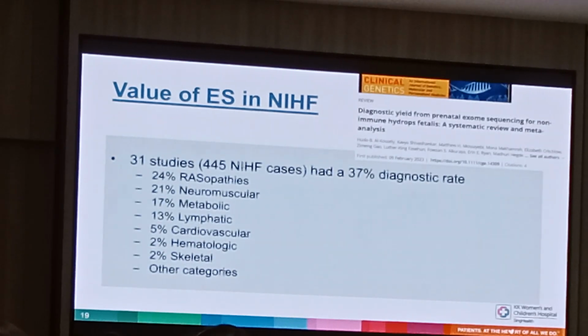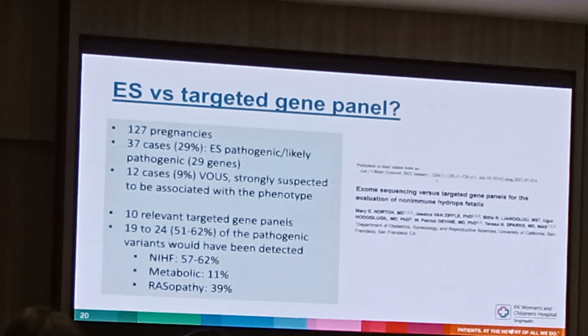This is another study, a meta-analysis and systematic review, looking at what kind of diseases were found when we proceed with exome sequencing. They had a 37% diagnostic rate, and they showed that 24% of these were due to RASopathies, 21% neuromuscular disorders, 17% metabolic, 13% lymphatic, and a lower percentage of other problems such as cardiovascular, hematologic, and skeletal problems.